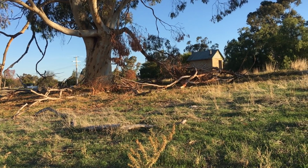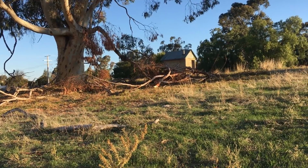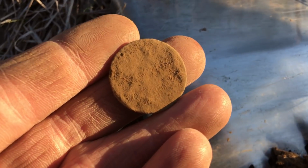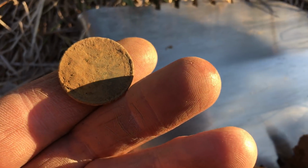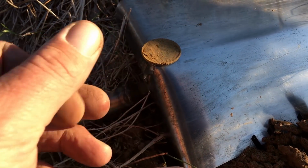Viewers, change spots again. Only got one other coin at the last spot. Me and Troy have been at this one a few times. And I put the little coil on. And it's found me a little, I think, halfpenny. By the looks, let's have a look. Definitely is. Not that deep. So I'll try and clean him up and give you a look.